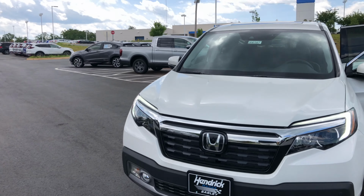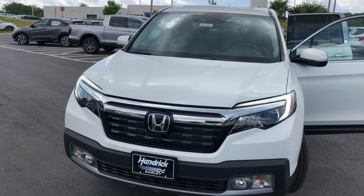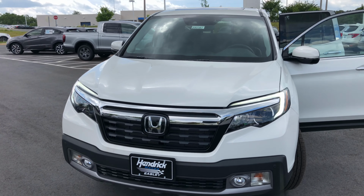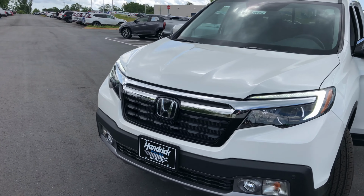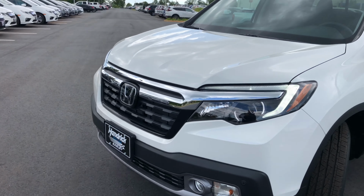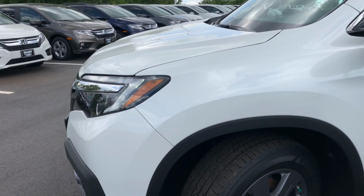I also wanted to take a moment to go over the vehicle with you. This is the all-new 2020 Honda Ridgeline RTL-E, and this is in Platinum White Pearl. The Honda Ridgeline comes with a 3.5-liter V6 engine that puts out 280 horsepower and 290 pounds of torque.